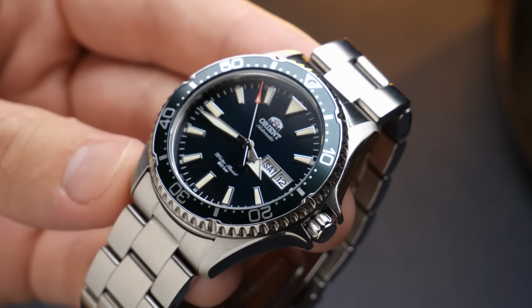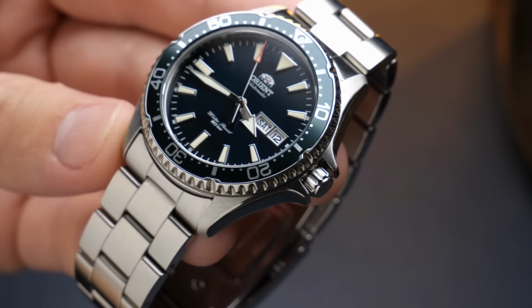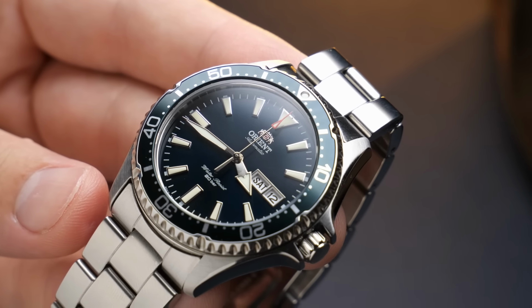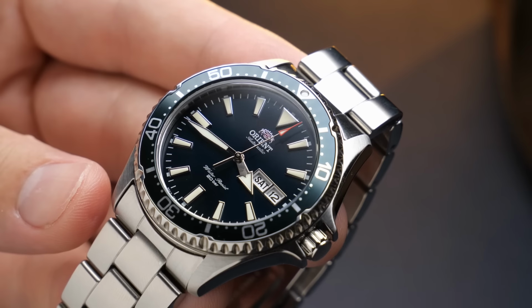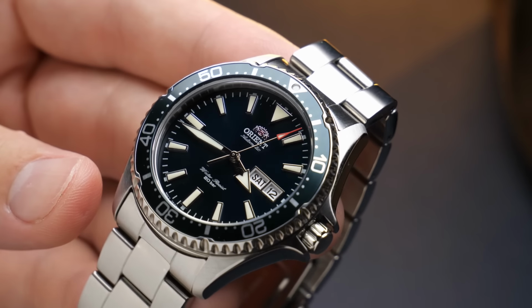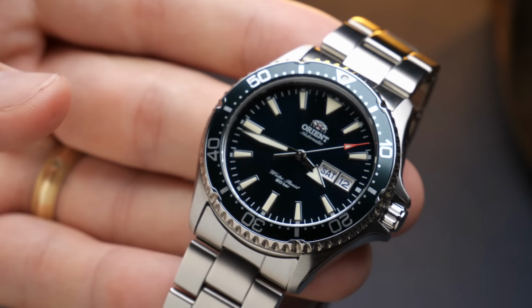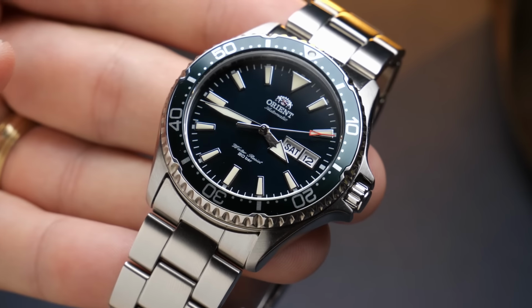But when I started looking into getting my first automatic watch, my thinking completely changed. I wanted to get something that would last for many years. I was looking to spend a little bit more money and get something that I could use for a long time. But just because a watch has an automatic movement inside of it doesn't necessarily mean that it is going to last you a long time.